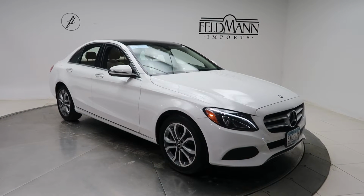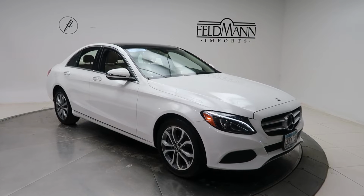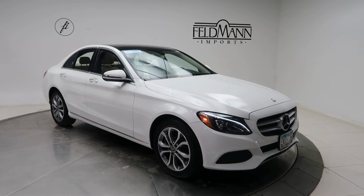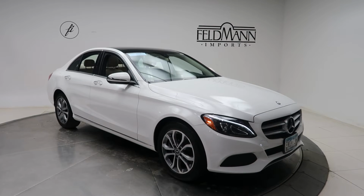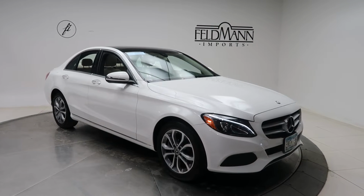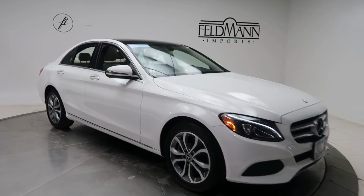Today we're taking a look at a certified pre-owned 2017 C300 4MATIC. This one's a polar white. Underneath it's a 2-liter 4-cylinder turbo with 241 horsepower and 273 pounds of torque. This one has 17-inch wheels.